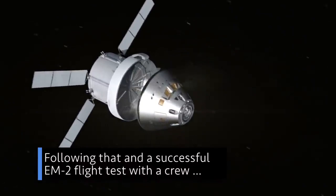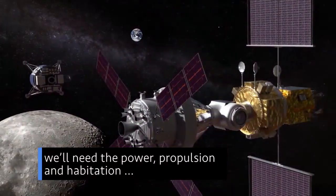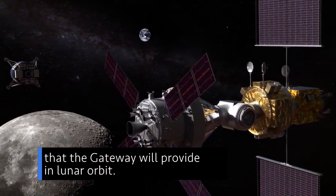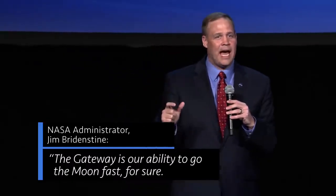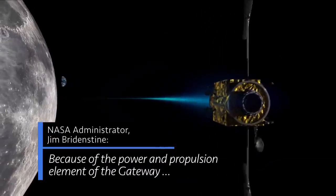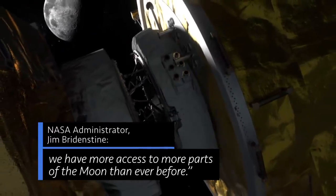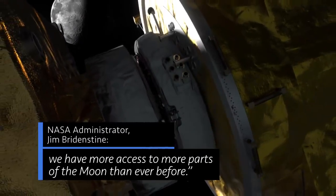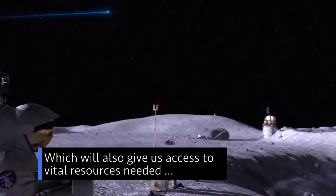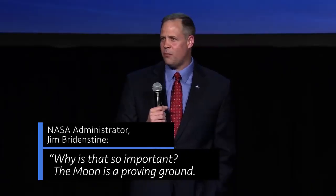Following that, and a successful EM2 flight test with a crew, we'll need the power, propulsion, and habitation that the Gateway will provide in lunar orbit. The Gateway is our ability to go to the moon fast, for sure, because of the power and propulsion element of the Gateway. We have more access to more parts of the moon than ever before. Which will also give us access to vital resources needed to live and work on the moon for extended periods of time. Why is that so important?